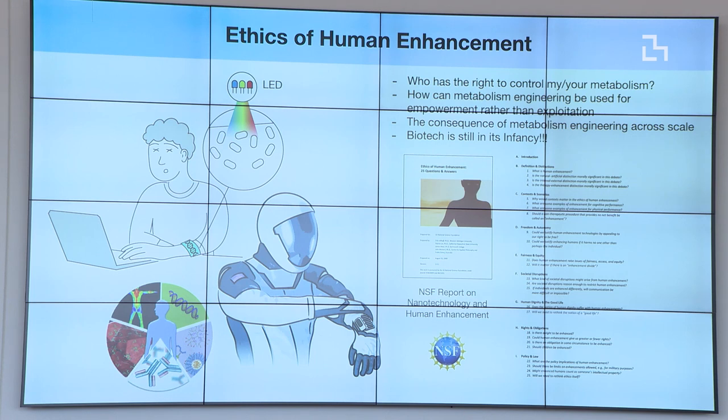However, biotech is still in its infancy, so we have a little bit more time to think about it, but I encourage everyone to look at different ethical arguments and discussions around this. NSF has a nice report on nanotech and human enhancement that outlines all the important questions we should think about when we think about augmentation.